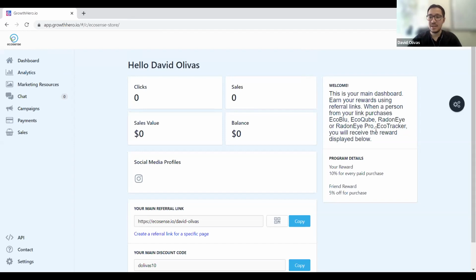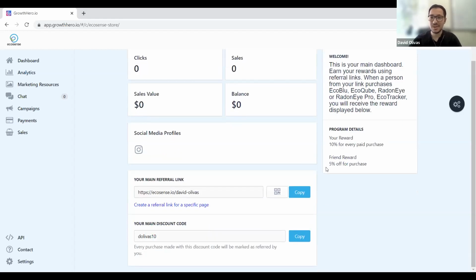That being said, after selling about $3,000 worth of product, you will then be able to jump up to our next tier, which is our gold tier. So that's always fun. Always a good thing to look for. As you can see in the middle of the dashboard, we have our social media profiles. You can sign up and link your social medias with this dashboard in order to keep everything together.